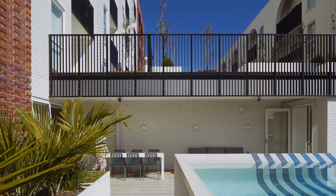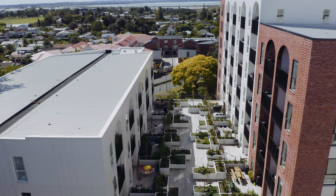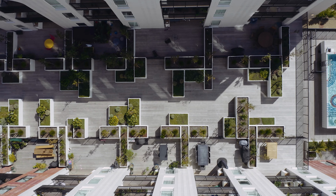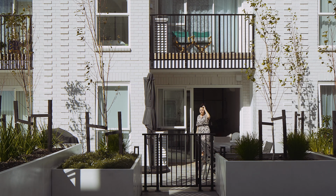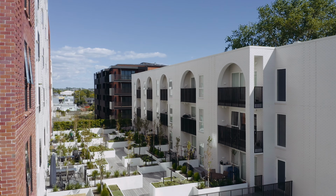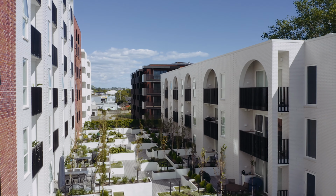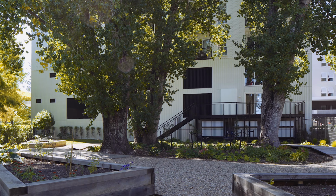Looking down on this space, we have the podium garden. We really see this space as a place of connection for the residents. People can exit and come and go from the podium, and we kind of see it as a bump space for people to mingle and meet their neighbours. To the west of the building, we have the poplar garden with some big established protected trees.